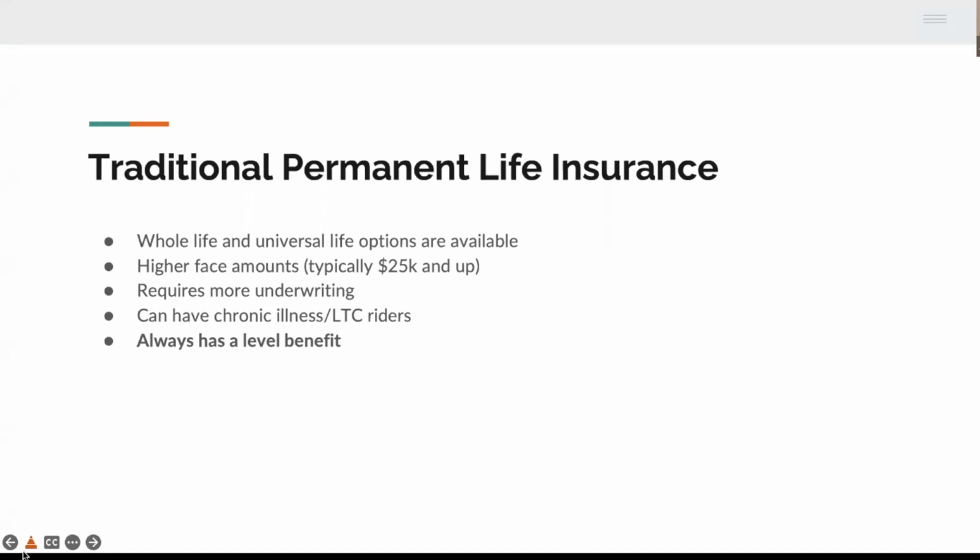Okay. Also, some of these permanent life insurance policies, these traditional carriers, will offer chronic illness or long-term care riders on top of the death benefit, right? So if your client is concerned about long-term care or not having money to pay for them needing home health care or needing to go into a facility, they could look at some of these permanent life insurance options and have some chronic illness protection built into their coverage, right? Or added on as additional premium, okay? So with traditional permanent life insurance, you get a whole lot more bells and whistles if your client chooses to. You get access to higher face amounts. You just have to do a little bit more underwriting to qualify for it, okay?